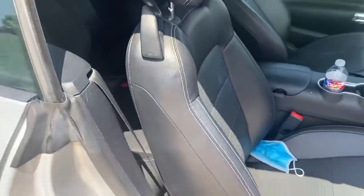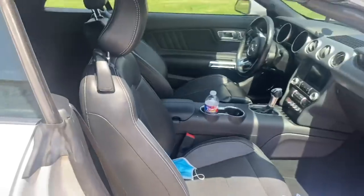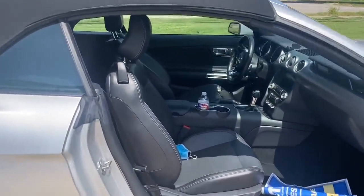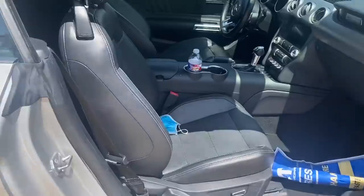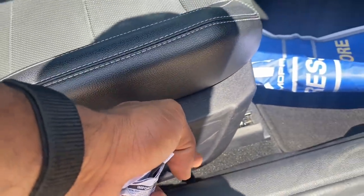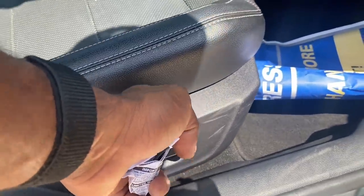It's no room back here. And this seat is sitting up. Look how straight up that seat is. It's not even tilted back. Mine is tilted back, but this passenger seat is straight up, and there's no room. Let's try to lift this up, see what type of room you get. It's coming, people. Okay, you get a little room.